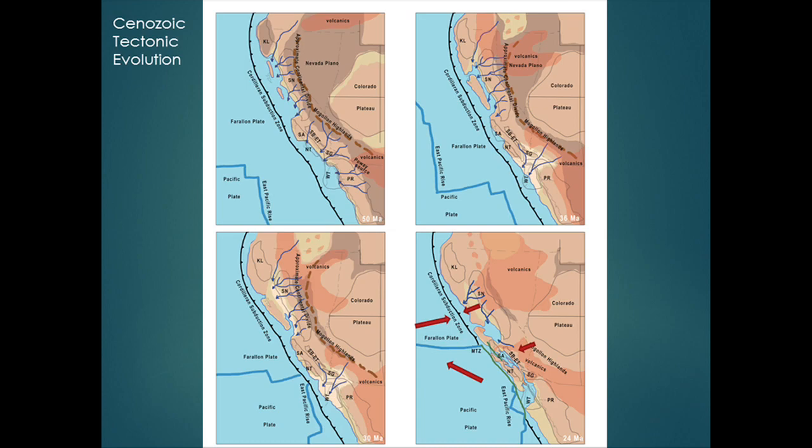A vector, all right? The Pacific plate, which is the other side of the East Pacific Rise, so it's moving away from the rise, is moving to the west-northwest. And it is presently the fastest moving plate on Earth. And it probably back 24 million years ago was also the fastest moving plate on Earth.